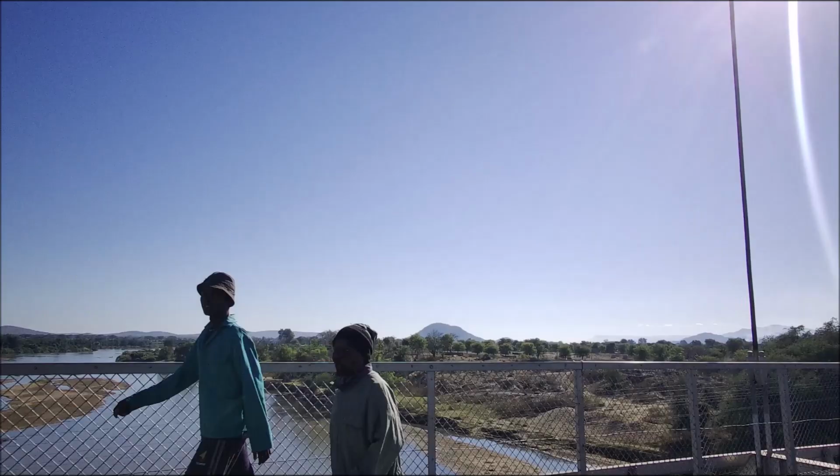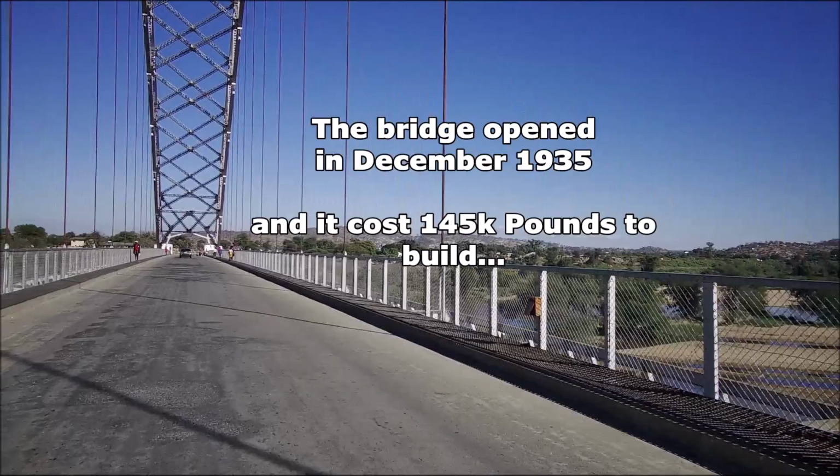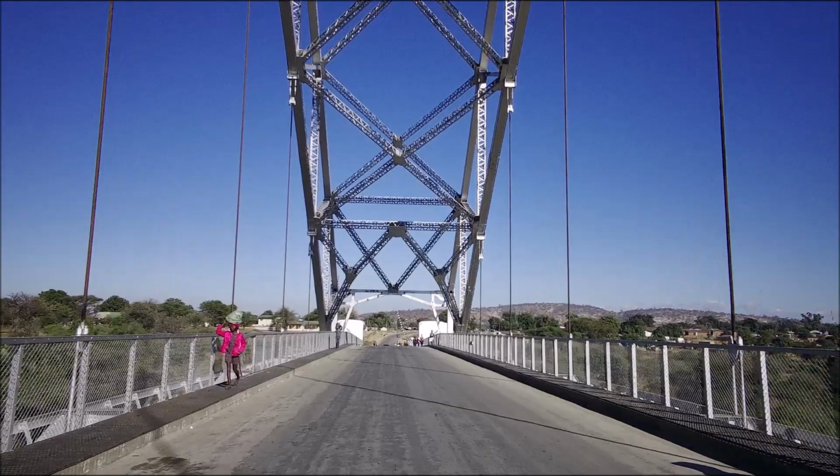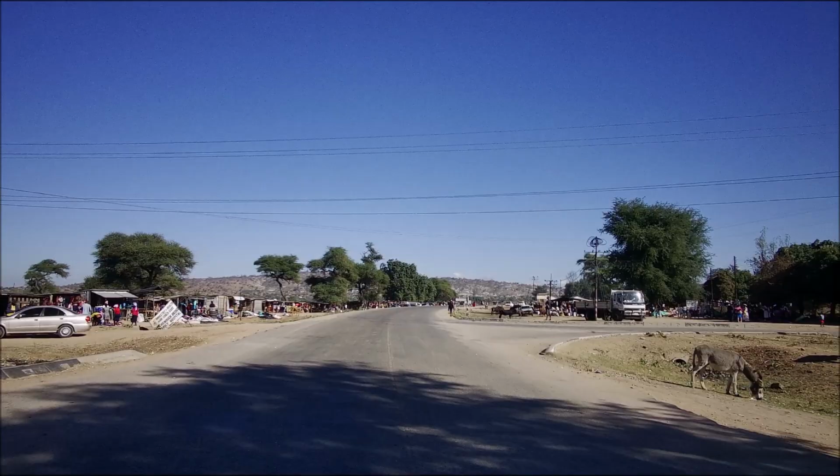The bridge was opened in 1935, and it was built at a cost of £145,000. The project was funded by the Beit Trust, which was chaired by a gentleman called Sir Henry Birchenough. The design was done by Ralph Freeman, who also designed the Sydney Harbour Bridge.